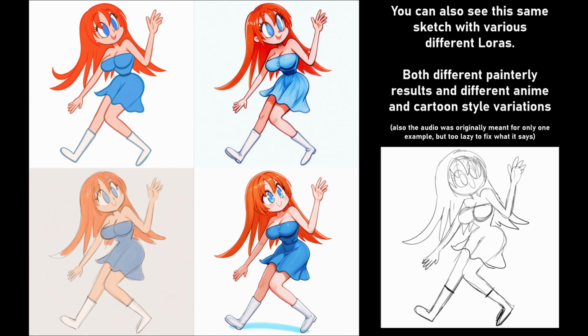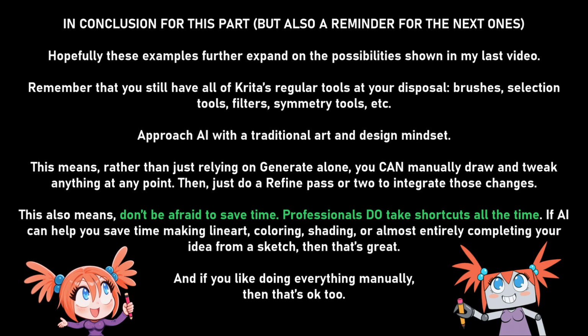Truly, there are many different ways to approach taking a sketch to your intended completion level. Hopefully these examples can help as a sort of starting point. The more you approach the use of AI with a broader and more versatile art mindset, the better the results and the more possibilities. This means applying traditional art and design principles, and also using all of Krita's tools at your disposal, and even other programs. And of course also your own manual work, instead of just pressing generate over and over.